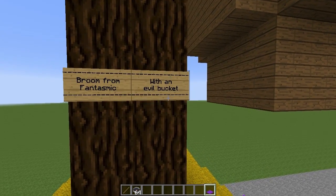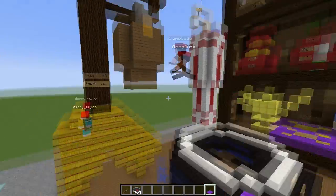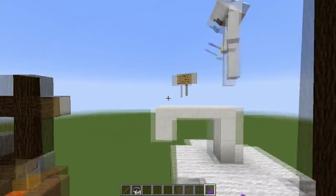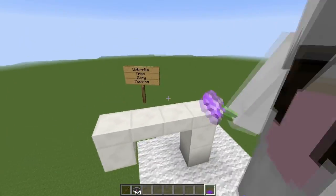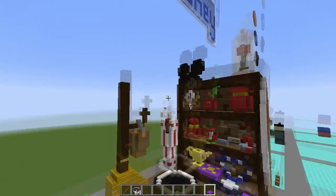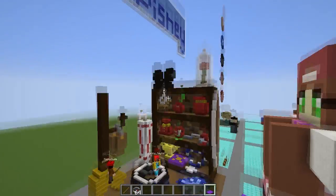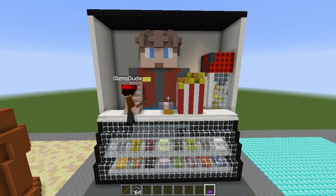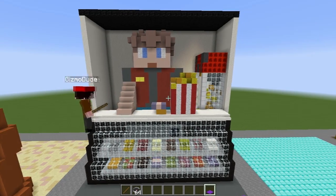Broom with an evil bucket. Oh, yeah. Very clever. And what's this last one over here? I know what this is. Umbrella from Mary Poppins. Yeah. Oh, this is incredible. This is really good. Loads of Disney references. Okay, last build is by XX Shadow Fox XX.